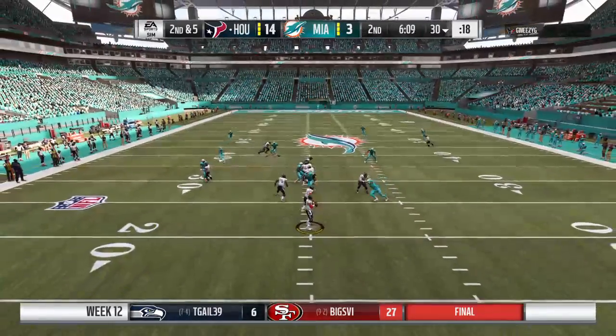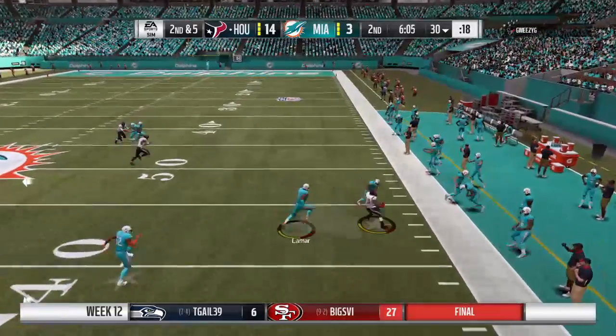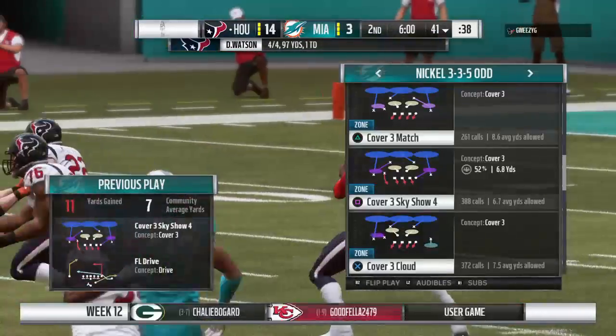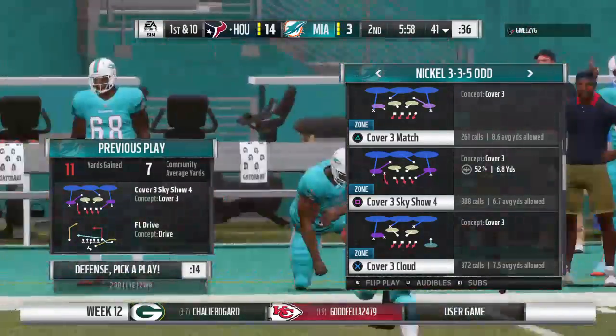On 2nd down, here's Watson. The hook up on the right side to Hopkins. Still going. And they get him down, but not before he takes it across the 40-yard line. A pickup of 11 and a Texans 1st down.